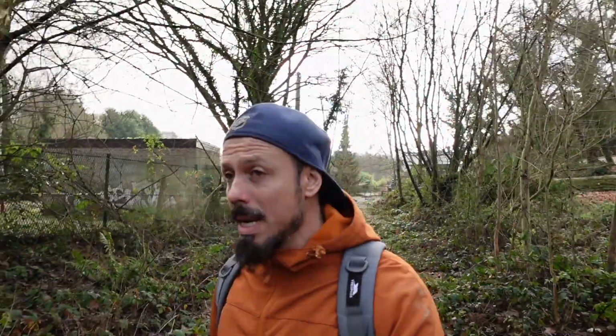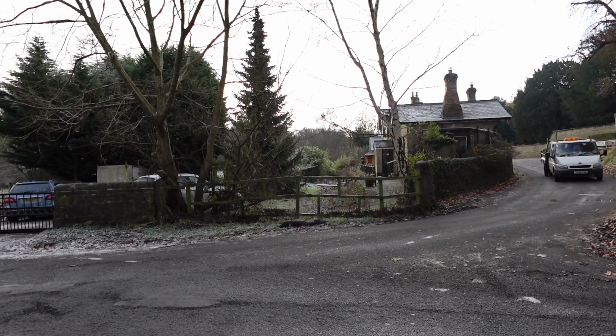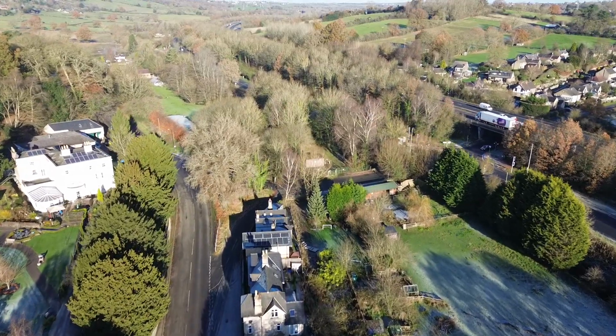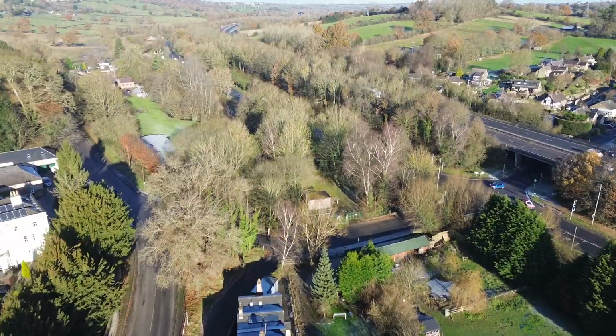Hello everyone, I'm pretty much back where I ended the last walk. So that's Coxbench station just behind me, which is pretty much where I ended the last one. This is part 2 of an explore of the 18th century Little Eaton Gangroad and a walk along the Midland Railway's Denby branch or Ripley branch.